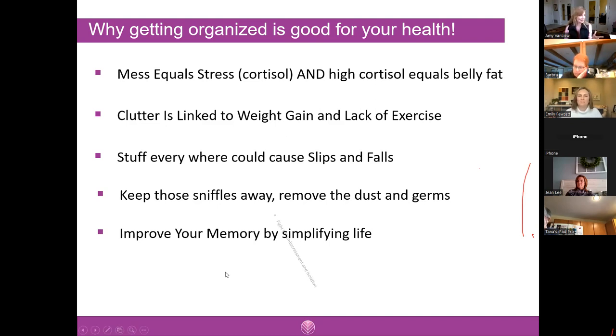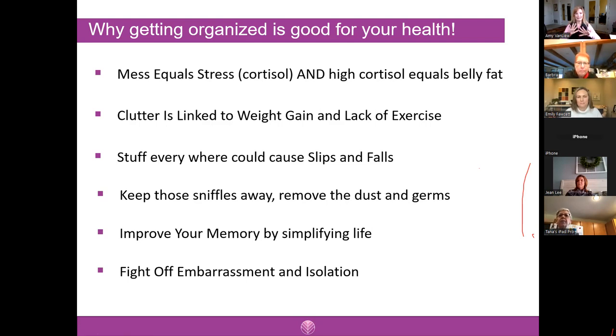And then the last one, I think this is my last one, fighting off embarrassment and isolation. I know this is kind of down that almost hoarding path. If you're embarrassed your place doesn't look nice, you don't want to have people come over, that can lead to some embarrassment and isolation. And we don't want any of that for anyone. So that is exactly why we're marrying getting organized with me being a health coach and a fitness coach.